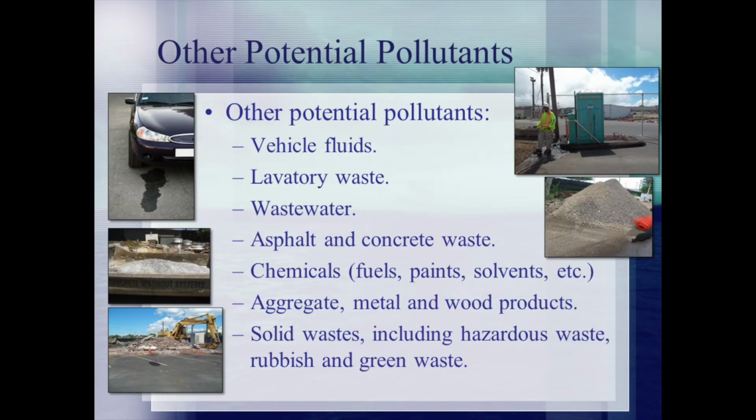Sediment is not the only potential pollutant from construction activities. Other common pollutants may include leaking vehicle fluids or spills from fueling activities, lavatory waste from portable restrooms, wastewater and concrete waste, or storage of chemicals on site such as paints and solvents. Further, aggregate stockpiles often include fine materials that can be carried away in stormwater runoff. Another concern is the generation of wastes, which need to be properly contained while on site and then disposed of.